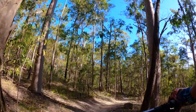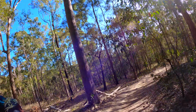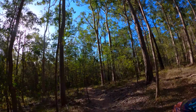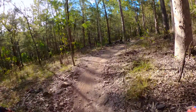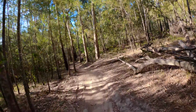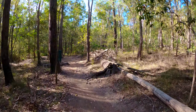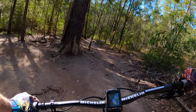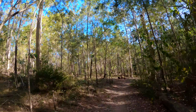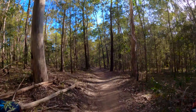What is it? Rocky Horror through to Pete's, formerly known as Mongrels through to Pete's. Cool little trail. If ever you're up here, you head to the top of Three Hills Fire Road, and then you just drop down onto the northeast section into Rocky Horror. I'll put a screenshot at the end of this edit for you to see where the start is.